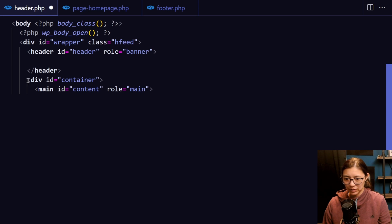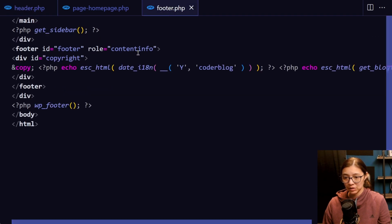I think I don't want this container div. So this is just the opening tag. So we do need to make sure that we are removing the closing div, and this is the one outside of the main tag. So to delete the closing tag, we have to go to footer.php, because here's the closing main tag, and then here's that closing div.